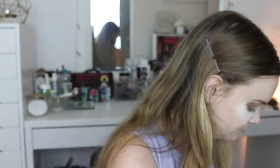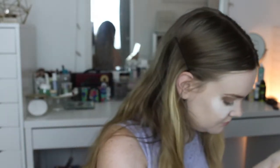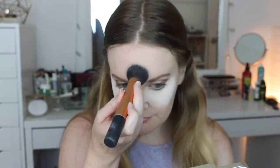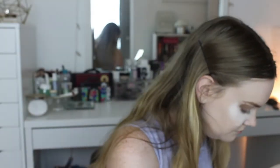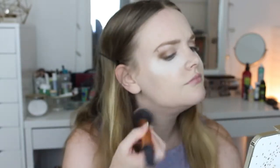Alright, I'm going to leave the eyes for now, and I'm going to set the rest of my face with this Coty Airspun powder. I love this powder. It's really affordable, like $6 at the drugstore. It is a little messy because it's a loose powder, and it has a smell to it. I don't think it's bad. I think some people don't like it, but I really don't mind it. It just smells like makeup.